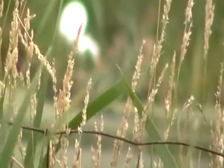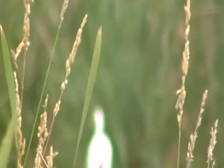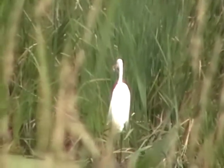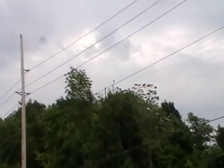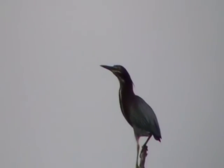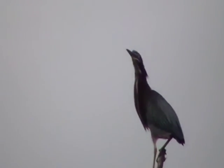Come on, focus. Something in his mouth the longest time. Look, that's a night heron. Let me see if I can turn and get him. Where is he sitting? Is that a green night heron? Start to fly at night.